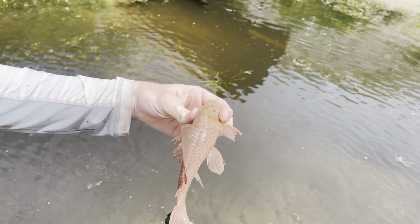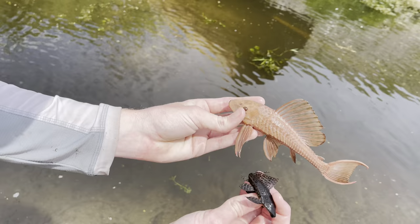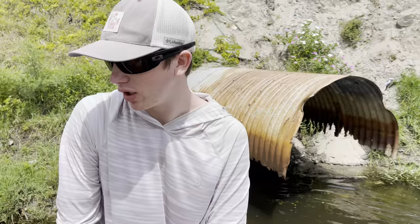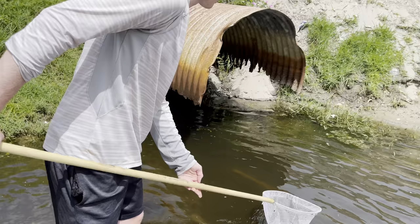Look, part of his fin's like ripped off. Something tried to eat him or something. All right, let's get him in the bucket. Look at that. That's the coolest thing ever. I'm a little upset we didn't get that walking catfish though. That was a really big one. He was like that big. But yo, that's crazy. They're down there somewhere.